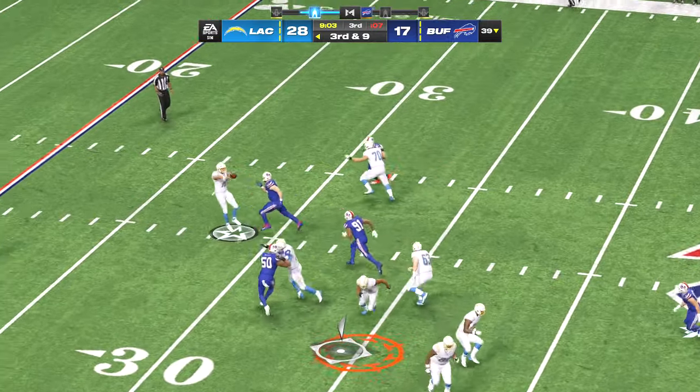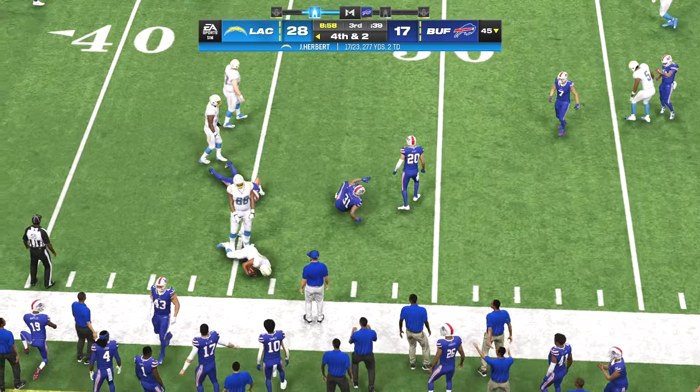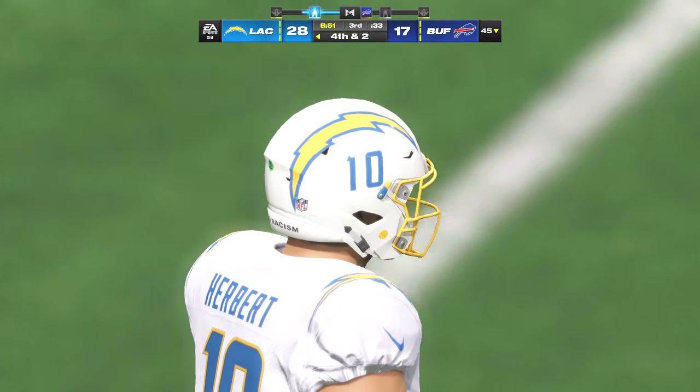Herbert. They set up the screen for Dobbins. And he's going to come up a few yards short, brought down at the 45. Well, the screen gets 7, but it's not enough, and it'll be 4th down.